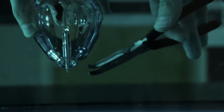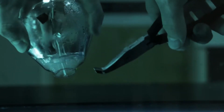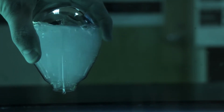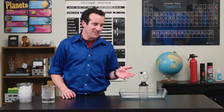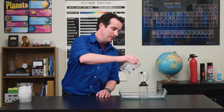The radiometer is mostly evacuated, which I will prove here by cracking this one open underwater. It is not a full vacuum, however. But what most people don't emphasize is that the radiometer is driven not by light, but by heat. And you can illustrate this by pouring some hot water on top.